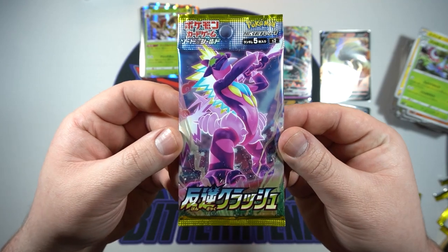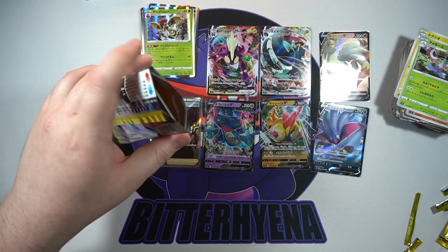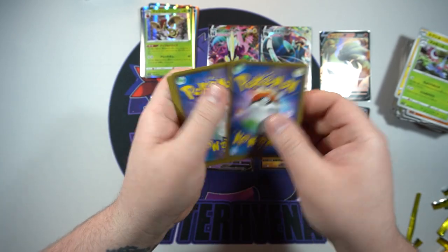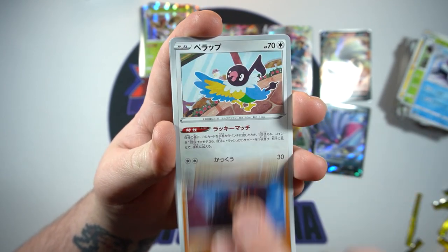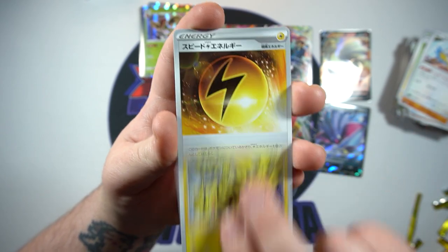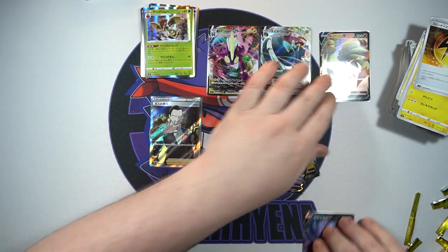But we have one pack left. Let's see what we can end this with. Even if it's nothing, I'm fine with it, man. I can't complain whatsoever with this box. All right. We got a Galarian Darmanitan. We got Karkle, a Chatot. We got Electabuzz, nice artwork. And we've got the special electric energy. So, like I said, this has been awesome. I am so happy with all of this, man.